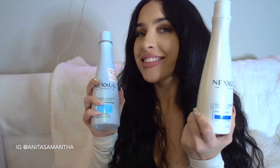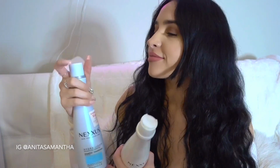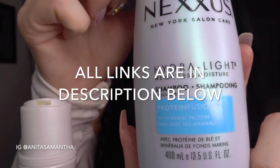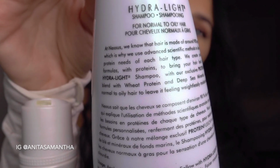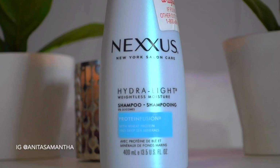You guys know I'm always changing out my shampoos and conditioners, but wow, this one is amazing. It's from Nexus, and I have two different versions. I have the protein infused shampoo, which smells so good. It leaves my hair so insanely soft and never dry. I hate drying shampoos. And with the protein, it really helps to rebuild your hair.